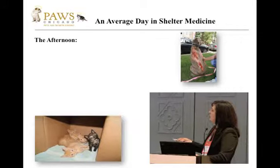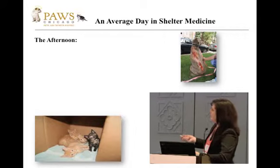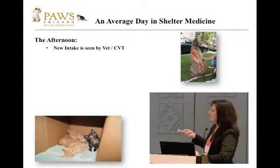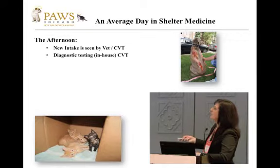In the afternoon, this is Hank, who likely had some type of burn, whether chemical or thermal, at ACC, and we pulled him, and he's healed beautifully. In the afternoon, we try to have new intakes seen by the vet, so we don't have the pressure of doing it in the morning before noon when all these fosters are coming in.